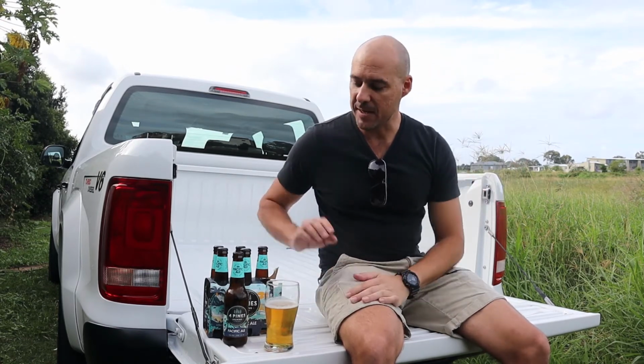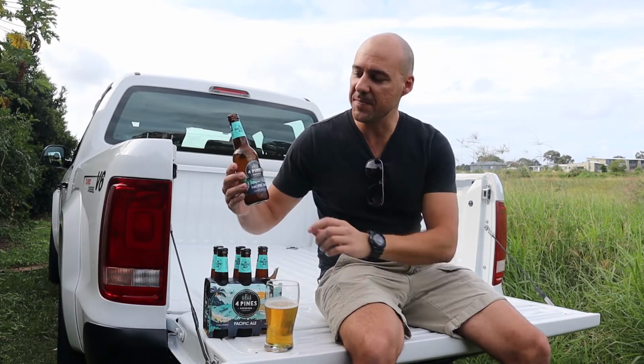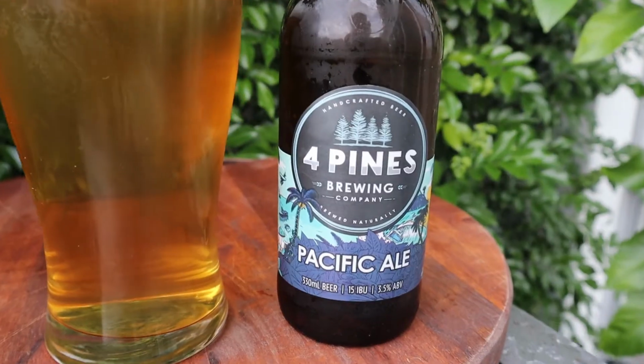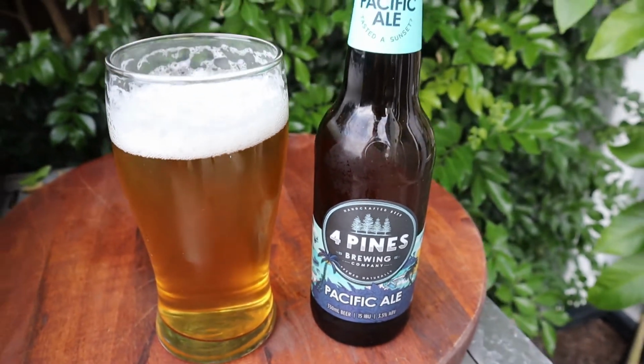But I'm going to take the top 20 beers of Gabs 100 of 2020. 2021 hasn't been done yet. And we're going to start at number 20, and we're going to work our way all the way up to beer number 1. So you might have guessed it. Beer number 20 on the Gabs hottest 100 is the Four Pines Brewing Company Pacific Ale, Australian pale ale. So that's why we've got a 6-pack of that here today. I've never tried this beer before. So we're sitting here with a brand new beer and a brand new car.